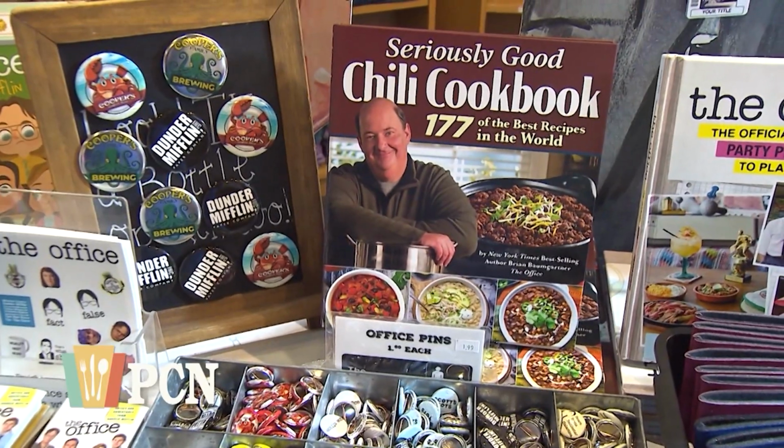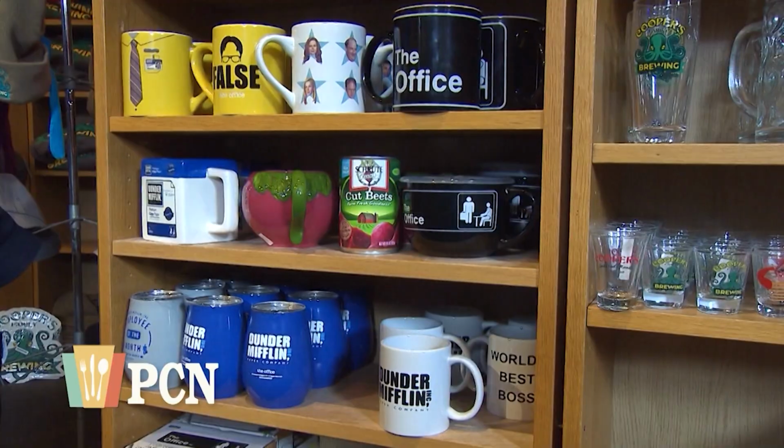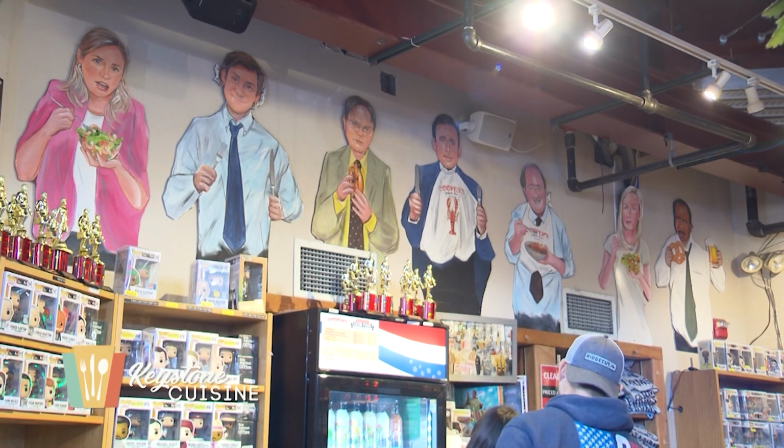So, when you visit here, you'll see plenty of representation from The Office: merchandise like t-shirts, posters, coffee mugs, and an original mural that shows the program's characters sitting down for a meal at, where else? Cooper's. Ryan, tell us about this shop we're in.